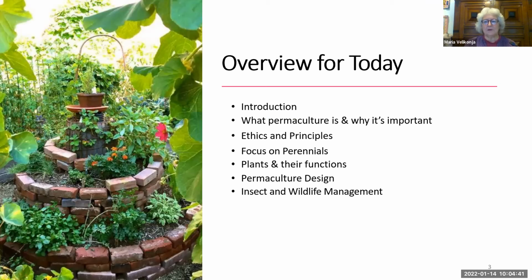So the overview for today: I'm going to give you a short introduction of my farm because most of the photos that I'll be showing you are from my farm, and it'll give you a little perspective on what it looks like. Then we'll discuss what permaculture is and why it's important. We'll go through the ethics and principles of permaculture. I'll discuss perennials extensively because they are the essence and extremely important in permaculture. We'll discuss a number of plants that you can use in our area, which is Zone 7. For those of you who are participating from outside of our area, some of the plants that I'll be discussing and recommending might not be suitable for your location. I'll discuss the principles of permaculture design and what insect and wildlife management is in a permaculture setting, which is different than modern agriculture.